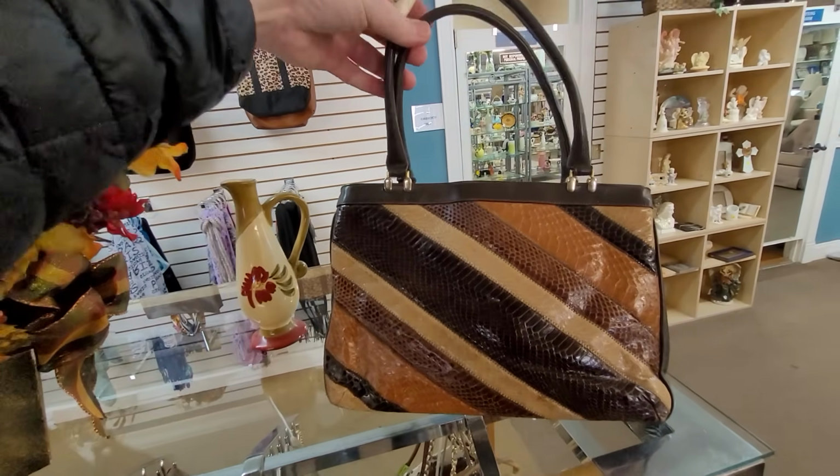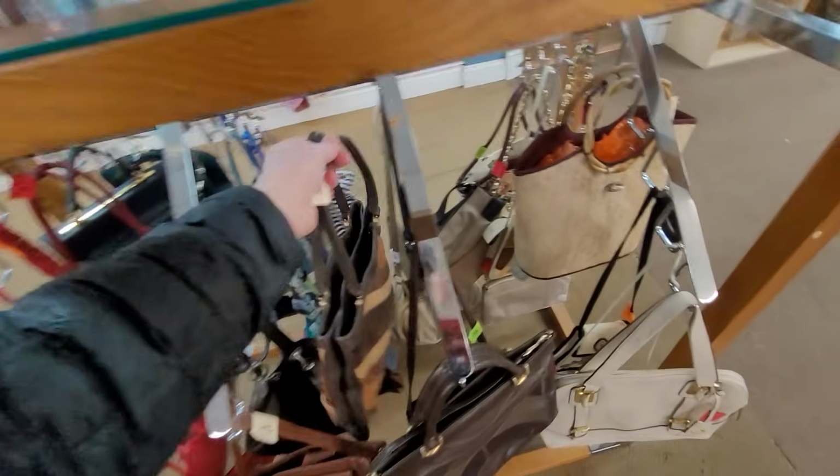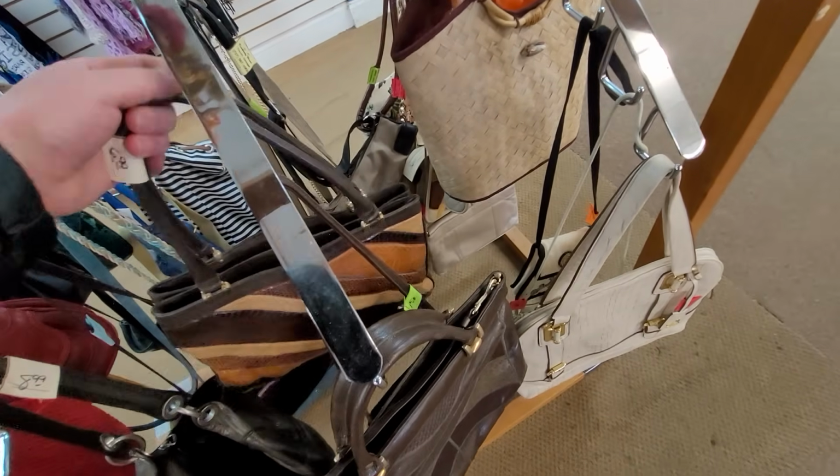But that's different. So a snakeskin purse by Panzio. I may have to come back tomorrow and get that after I research it. I don't know if that's one that I would want to buy for resale or not.